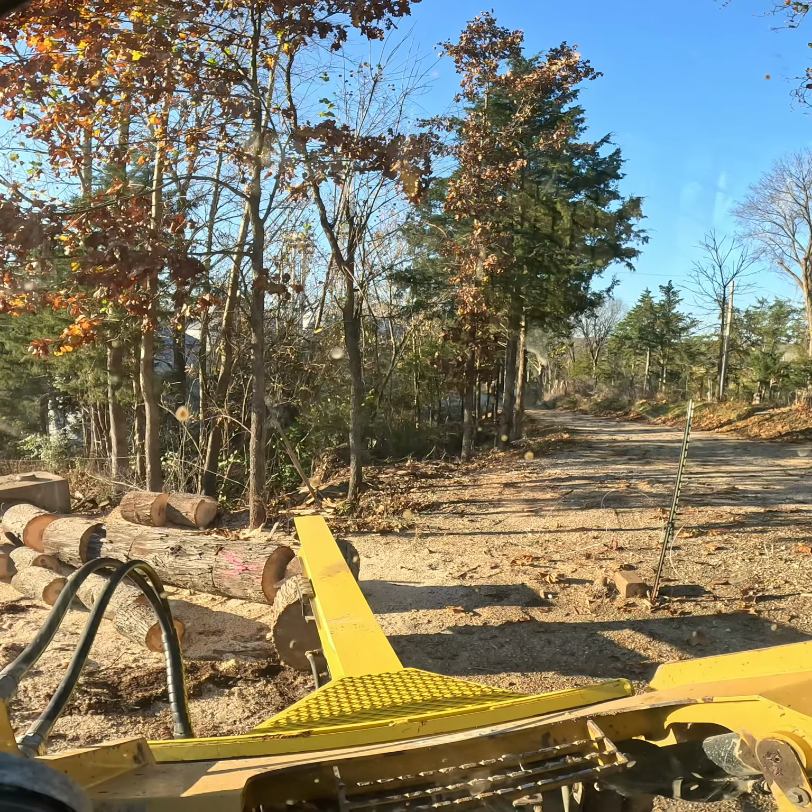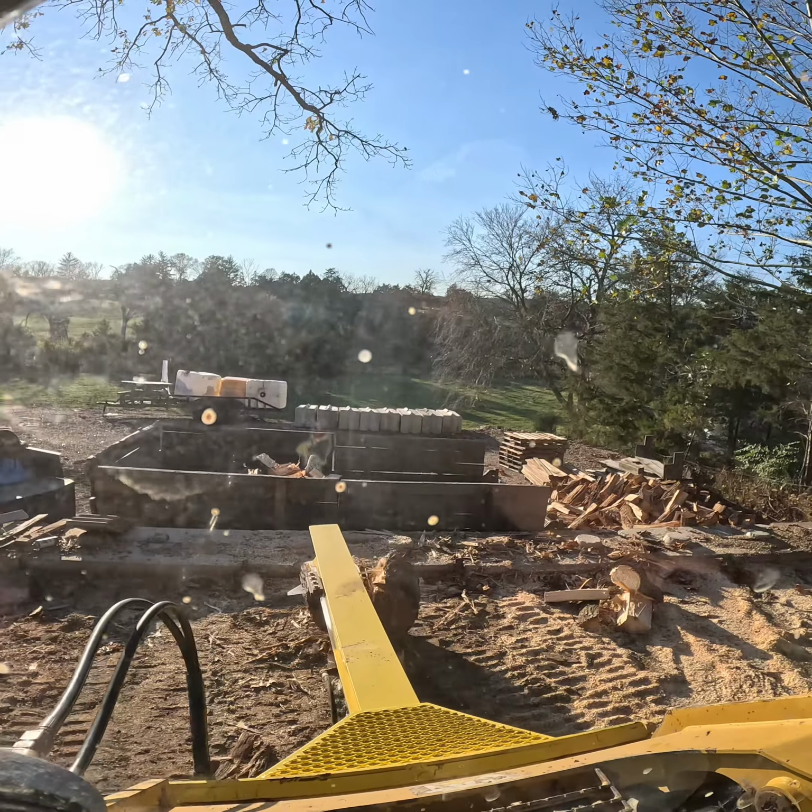Part about this hickory is just how stringy it is. There's just no way to get around it. Not when it's green like this.